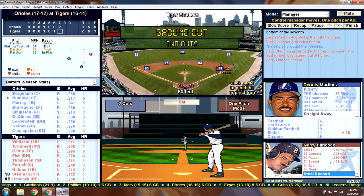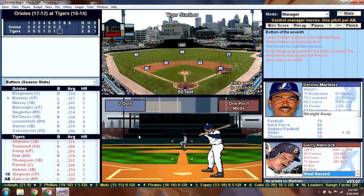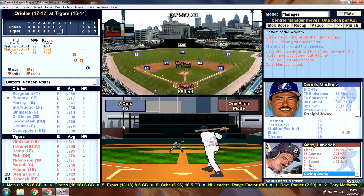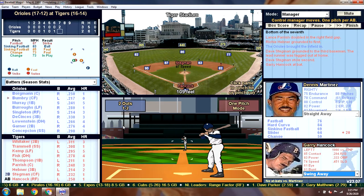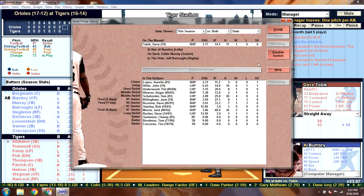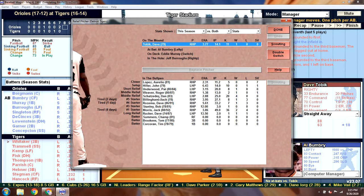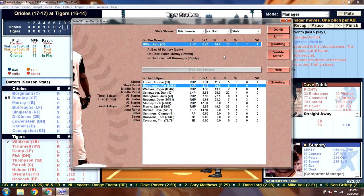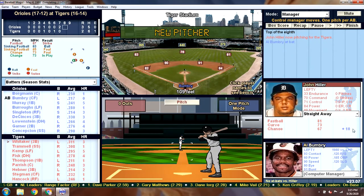So I guess we'll have to try to steal second here with Stegman. And he does steal second, so a base hit by Hancock should score the run. Let's see what happens. And a weakly ground ball to third. So a wasted opportunity, and we're definitely not going to go another inning with Tobik. I just praised him too, and he gives up the 2-run blast. So we're going to bring in Hiller to face Bumbry and Murray. Bumbry's only hitting .120 versus lefties.